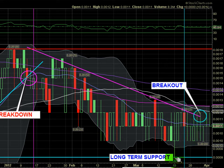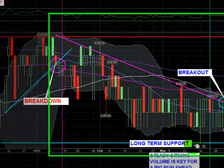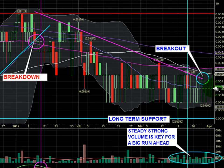Again, we came down to our 0.0009 support area where we're now building a nice long-term support. We've got another breakout occurring here, so it's very likely we could see a run back up at least to the 0.0018 area from the current close of 0.0011. It's very close to a double. We could see an excellent move come in the future.